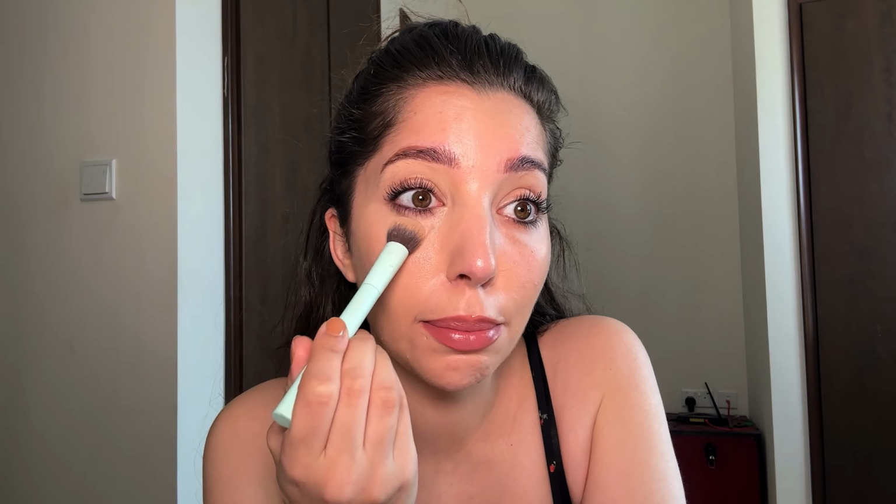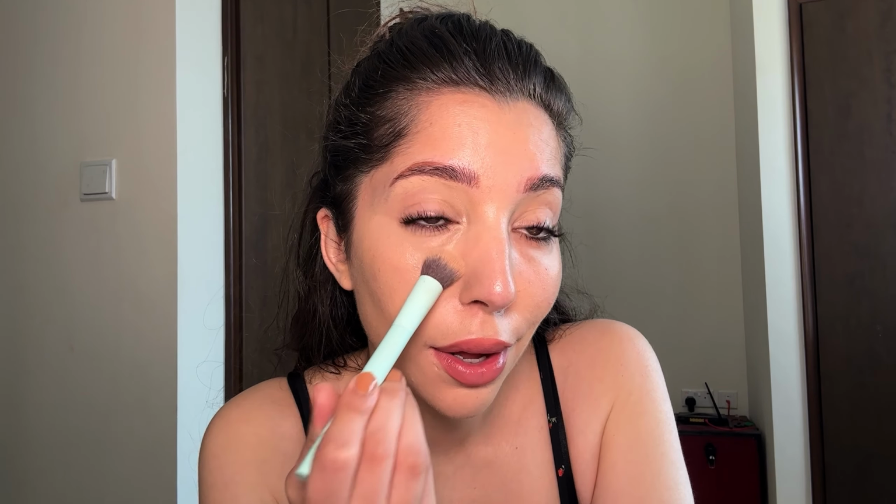Okay, I already see the brightness happening. See the brightness compared to this. It's very interesting. Let's see how it sets. I might apply a bit too much just by default, but this is what a few dots does. Okay, already you see a massive difference. This side is much brighter than this side. I'm going to apply a tiny bit more.